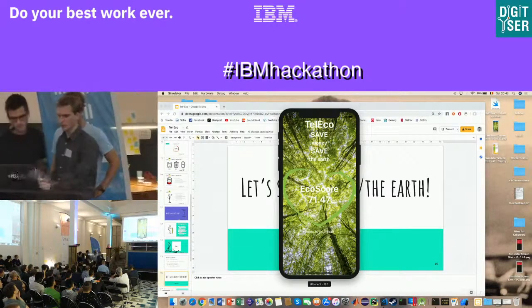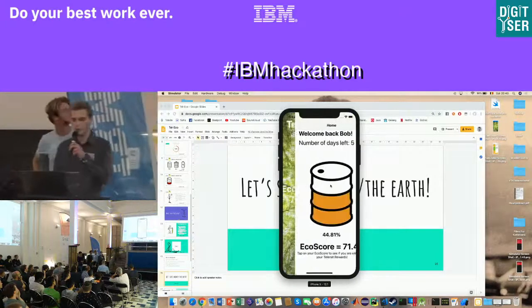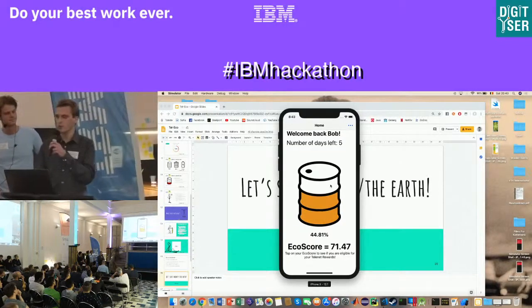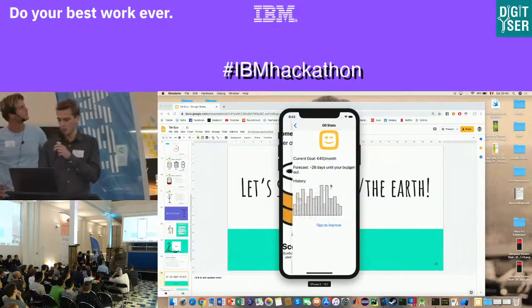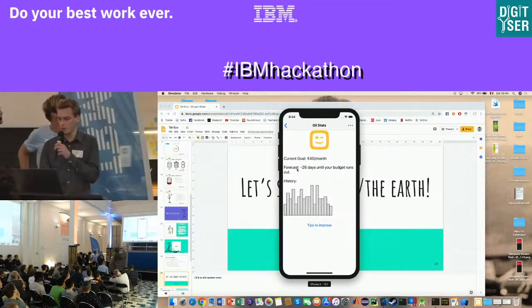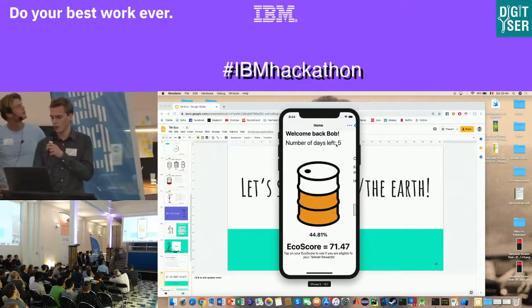Alright, so when you first start our app, you get this beautiful welcome screen where you can see your Eco score from last week. You can see how well you did, last month, I'm sorry. And then you get to the main screen where you can see how much budget you have still left, represented by an emptying barrel. When you click on the barrel, you get some stats from last month, see how the goal you set this month is going, and how much you can do while you keep going at this pace. And you can compare this to how many days you have left in this month.